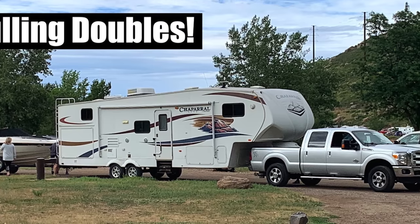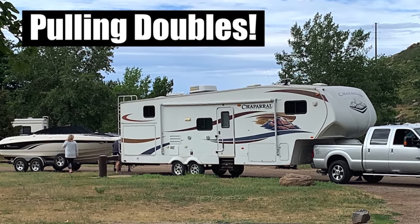There's some instances where people can double up, like have an RV pulling behind a truck and a trailer behind that, but it's illegal in a lot of states and there's a lot of gray area. So we just wanted to avoid that and give ourselves just an open trailer hitch in the back.